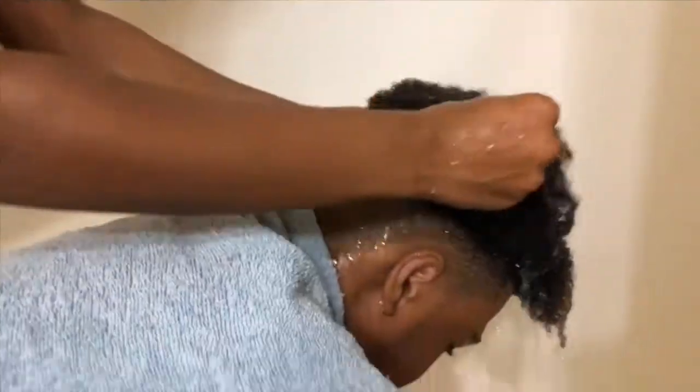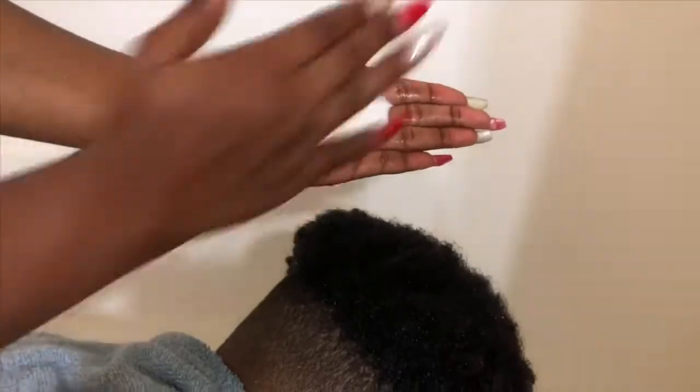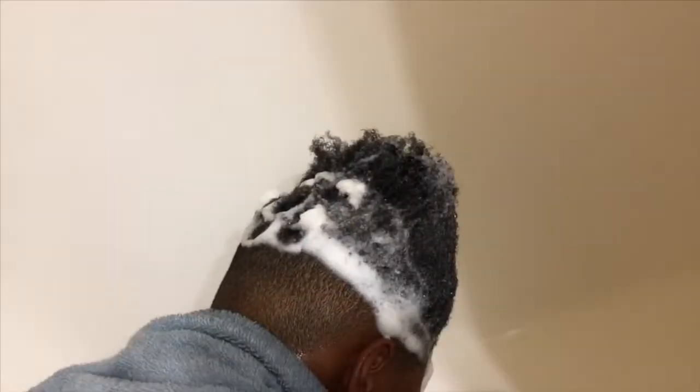So after I put the leave-in conditioner, I will show you guys the styling products when I'm styling his hair. So now I'm gonna go ahead and wash his hair. Going ahead with the shampoo and just putting it all over his hair. Close your eyes. Now I'm going to rinse the shampoo out and I'm only washing his hair once.